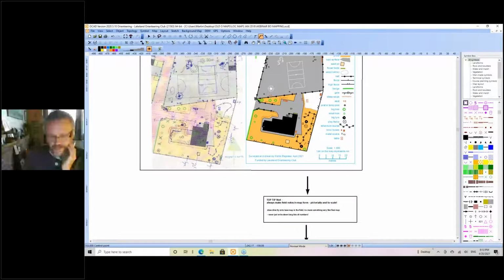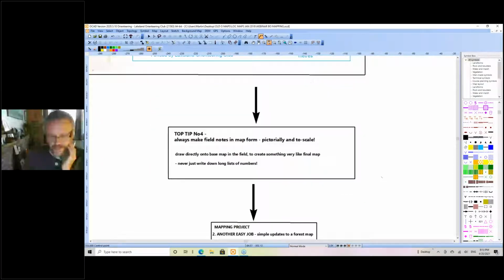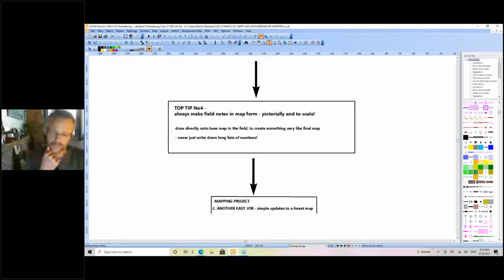Right, this is quite a major top tip. When you're mapping, make your notes on the base map, on a map board, in map form and to scale. So I would never recommend just writing down a long list of bearings and numbers. Never recommend just taking photos and nothing else. Really, what you've got on your map board at the end of the day should be something you could just about orienteer on.